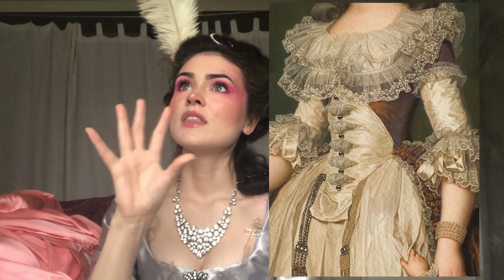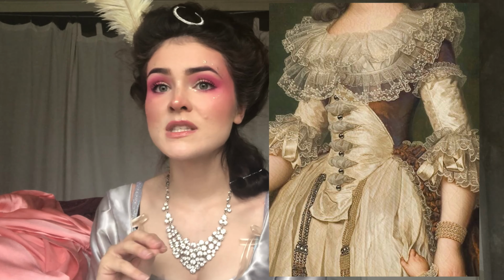Then I also like the front of it, but I love the poofs and the little things in between. I'm gonna give this dress a cake. This dress is a cake.